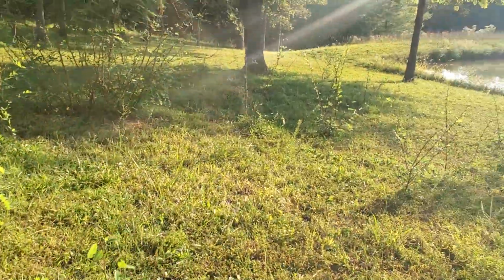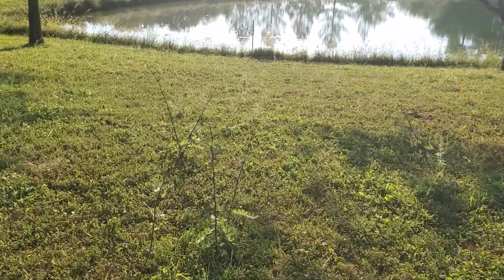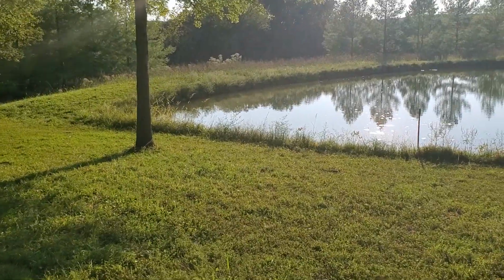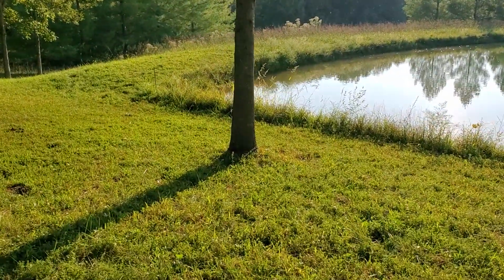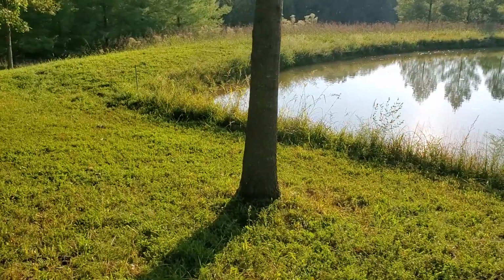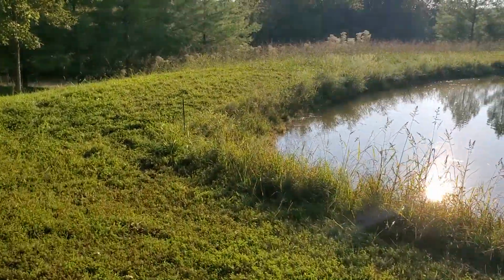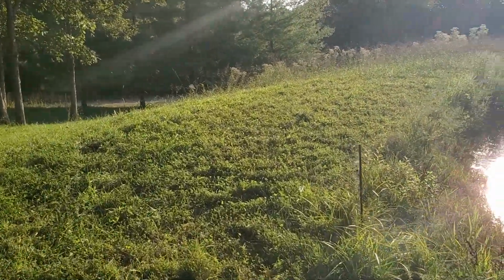Now, I wanted to show y'all something. I know the landowner wanted us to get more impact on the back of this dam, because it is grown up back there. It's just a forest. But I want to show y'all something, and I want you to remember this. This is kind of important. All grass is not grass.